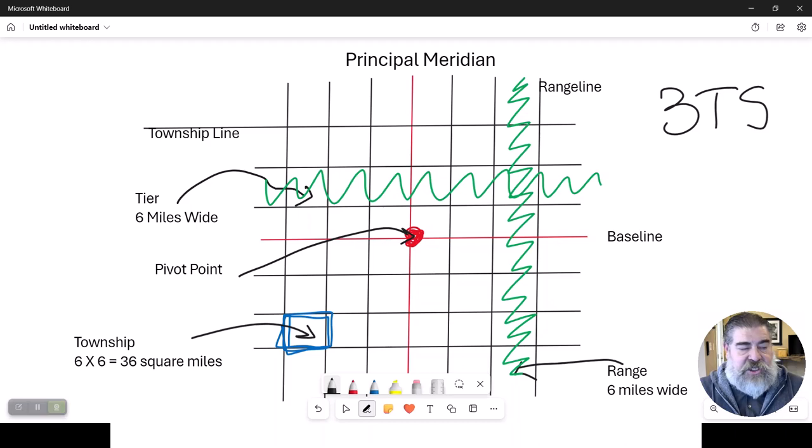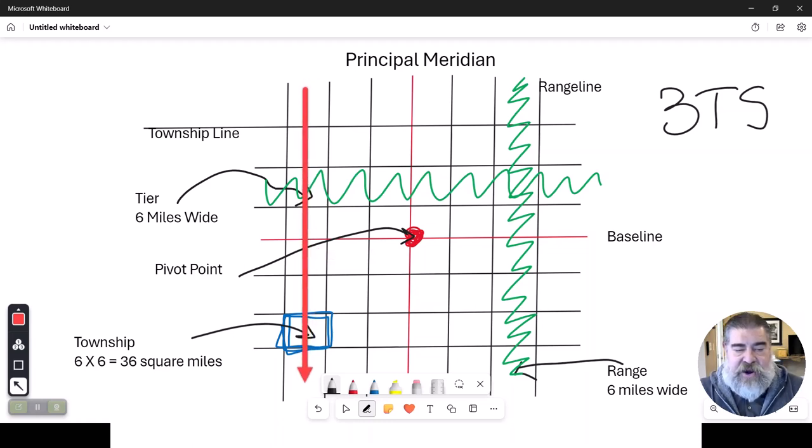So which range is it? Well, here's the zero line. This is one range west of the zero line. Two ranges west of the zero line. Three ranges west of the zero line. So everything in this range right through here is going to be three ranges west.